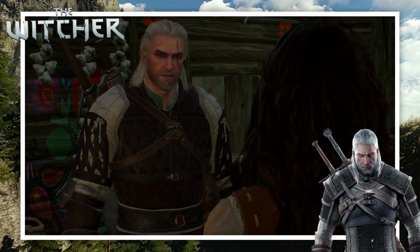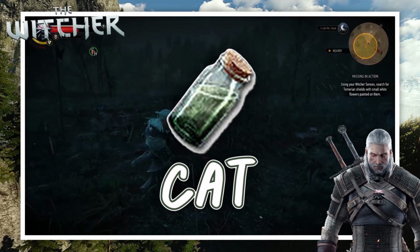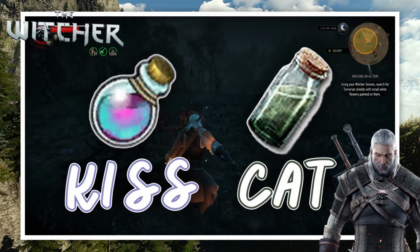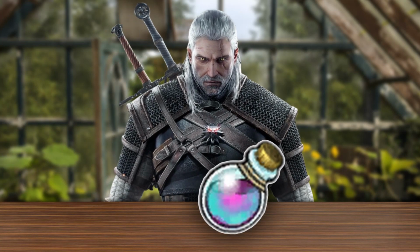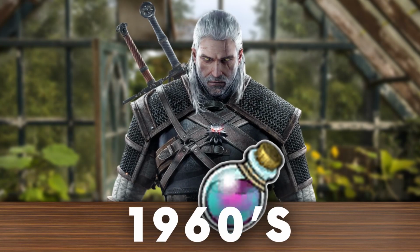But how do these Witcher potions compare to ancient apothecaries or modern day medicines? Let's find out! Witcher potions provide Geralt with a wide variety of benefits, ranging from Cat, which improves Geralt's reflexes and reaction time, fitting given its name, to Killer, which increases Geralt's resistance to bleeding. Actually, out of all of Geralt's potions, it is surprisingly the closest we have to a pretty advanced medicine. Well, as advanced as the 1960s could be.